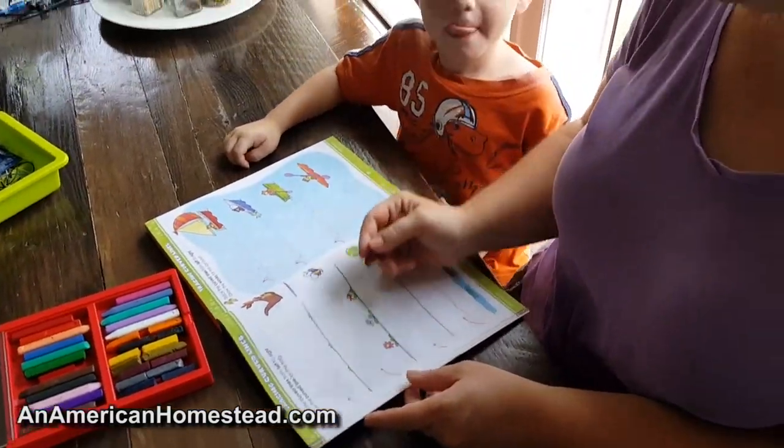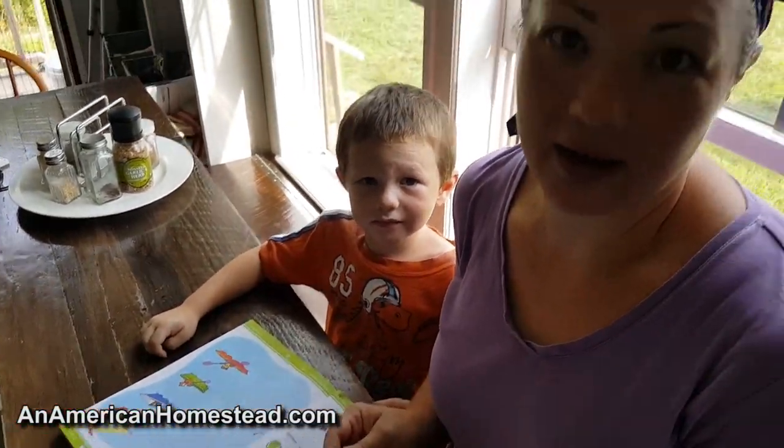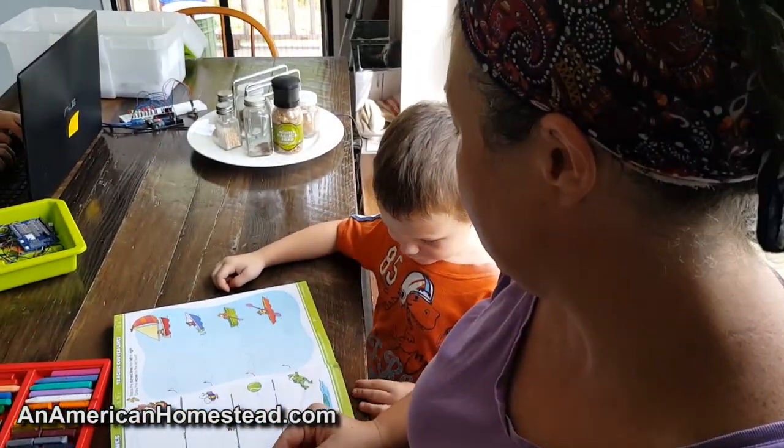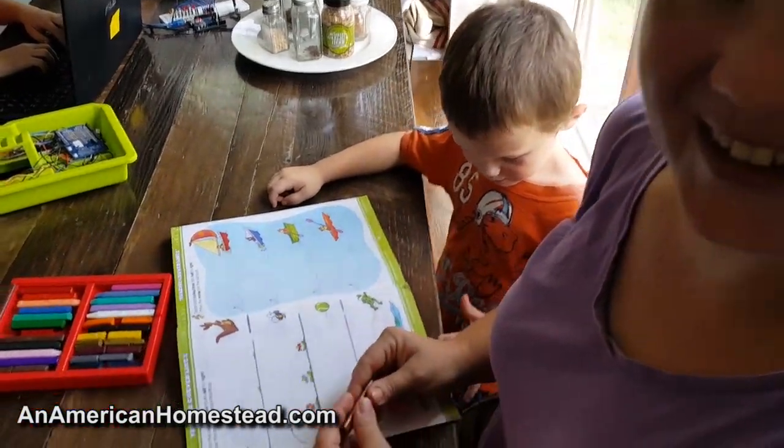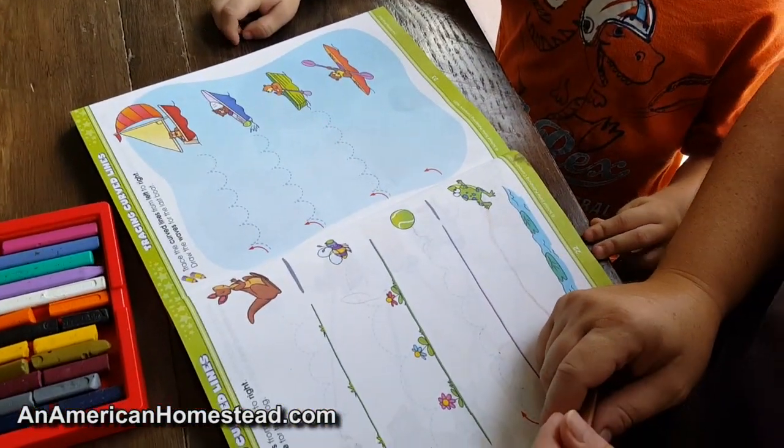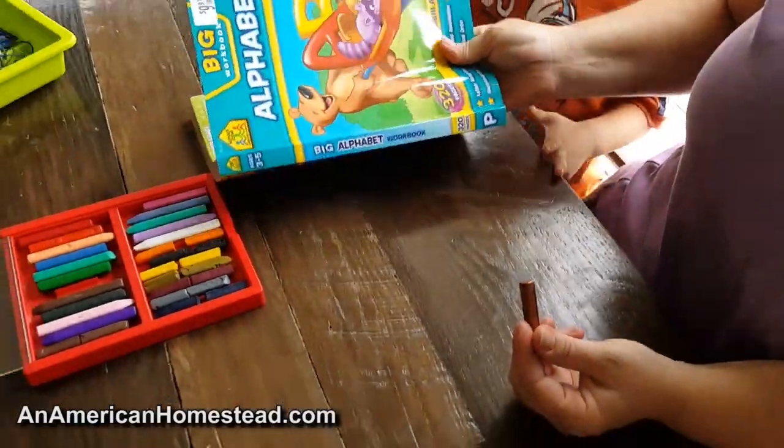Caleb is, what are you practicing, Caleb? Caleb is doing preschool now. He will be 4 in the fall, and he's ready to do preschool. He wants to do school just like Big Brother. Yeah, so he's got a workbook there that he's working on.